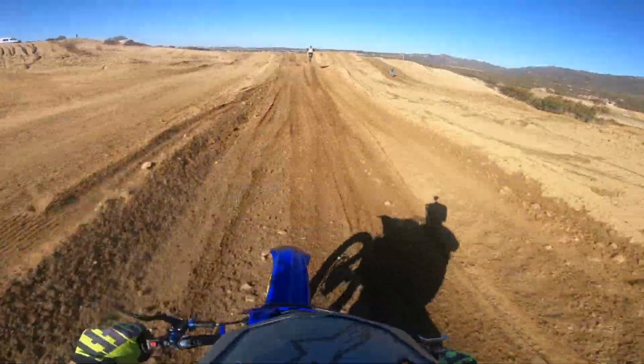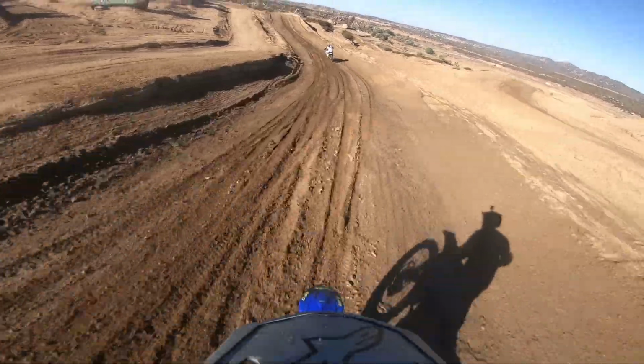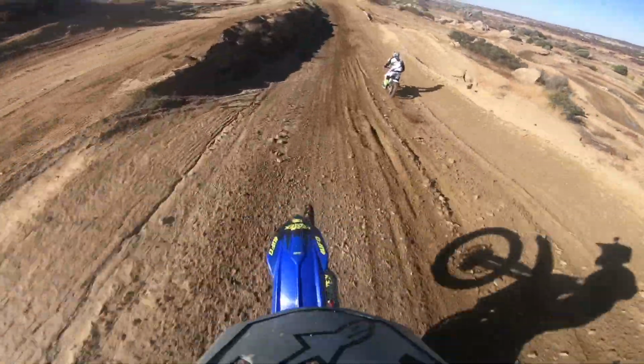Spencer and I both really like this bike. The first time Spencer rode it, he assumed it was a big bore, because that's what I do to everything. He was off at school. When he came back, he rode it, and he goes, oh, this thing's fast. And he thought it was a big bore, but it wasn't.